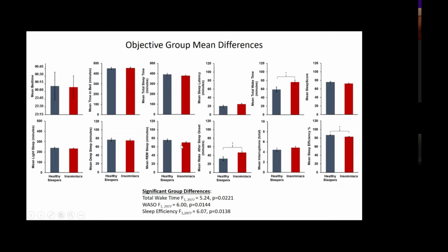I won't go over each one of these figures, but you can see here for wake after sleep onset, which is something we'll often see in people with insomnia, that indeed the insomniacs had more wake after sleep onset than healthy sleepers. Mean total wake time, which would include sleep latency, was also higher during the sleep period in insomniacs than healthy sleepers. And sleep efficiency, which is the percentage of time that you're in bed trying to sleep that you're actually asleep, was lower in insomniacs than in healthy sleepers. These are differences that we would expect to see, and the device was able to make that differentiation. So you could surmise that moving forward, we may be able to use these devices to screen for insomnia.